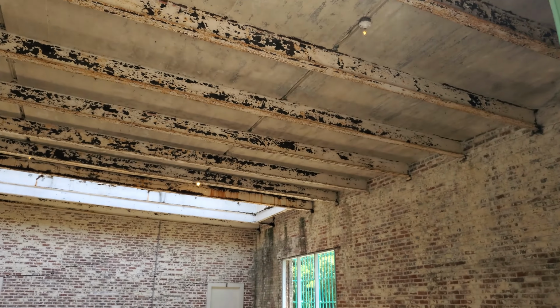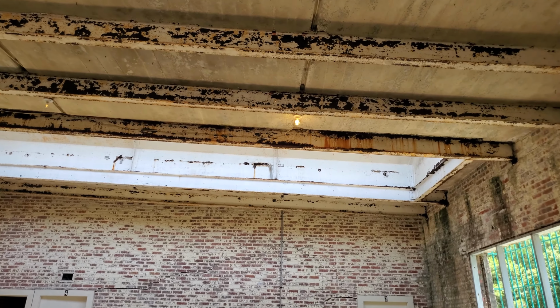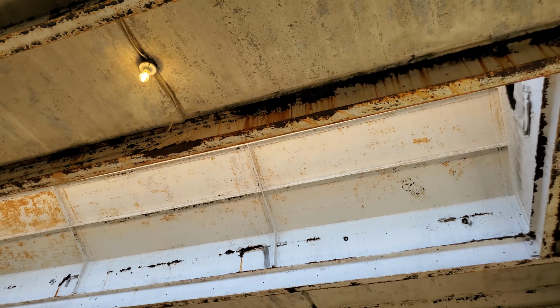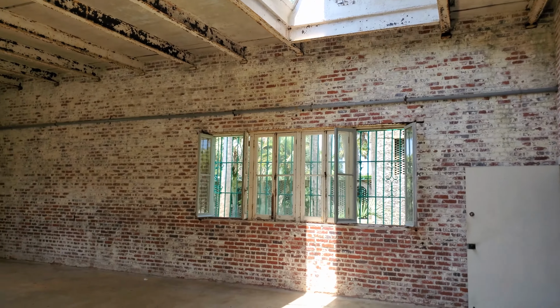Let me see this 25-foot skylight. Oh yeah. That's kind of cool. Yeah, great lighting for the sculpture work here.